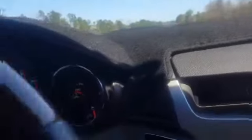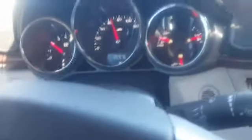Okay, we're test driving it. We've got 44,176 miles on the speedometer. The check engine light would appear right there, yellow, an engine symbol. Nothing's come on yet. So far, I've driven about 12 miles or so.